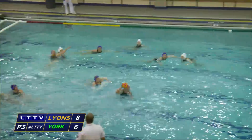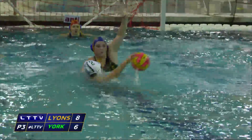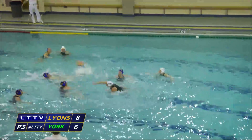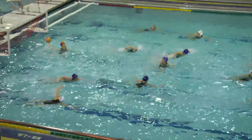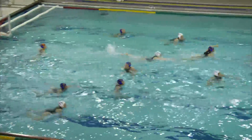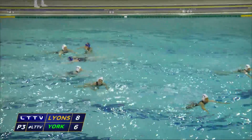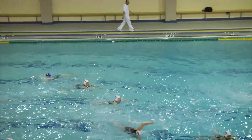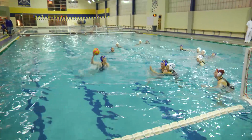10 seconds left on the clock. York with it, 5 seconds, 3. There's a shot that's wide. 2 seconds left. Long shot. Not quick enough nor far enough. We go to the fourth period with LT up by 2.